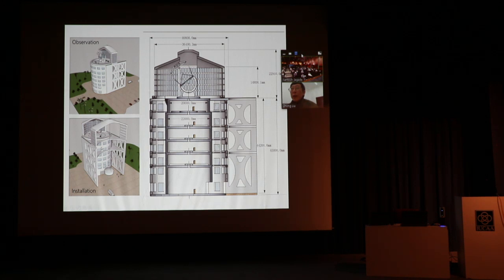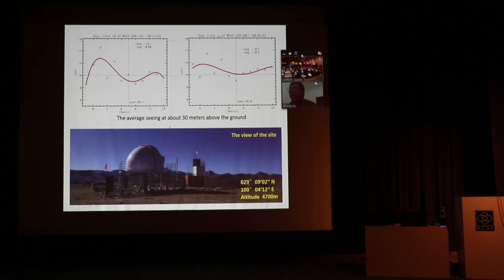And the second one is an installation mode. Yeah, we have a lift elevator for the observer, and a lift for the primary mirror. The seeing of our new site is okay for this big telescope. This is the average seeing of the new site.